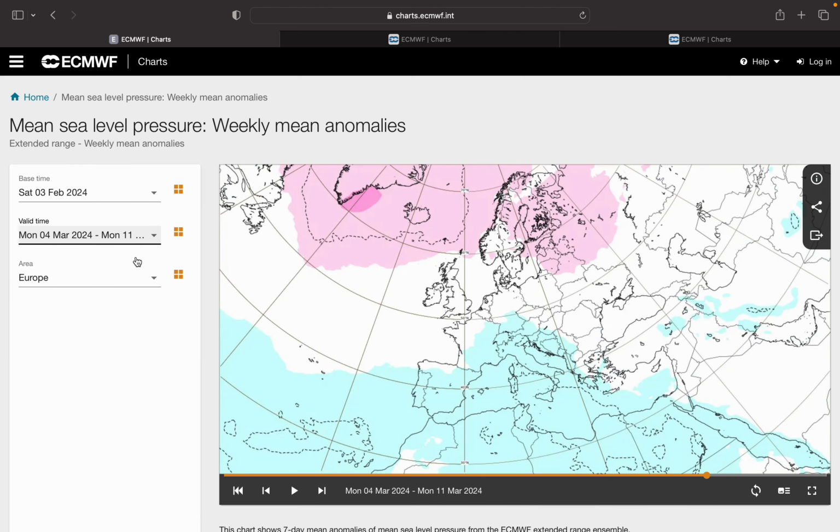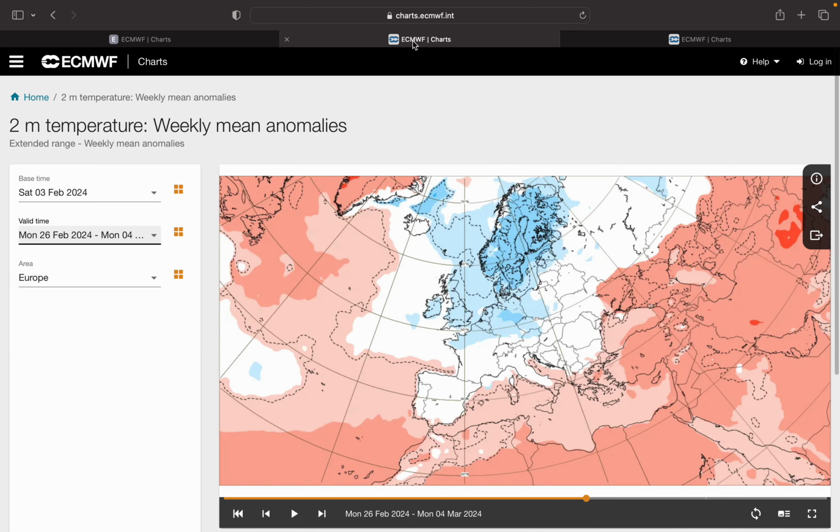Week 5 is Monday, March 4th to Monday, March 11th. Again, block to our north, low to the south. It's like a truly, properly negative NAO. It's like an easterly Zanazi even, with the winds coming right from Russia, Middle East, over Europe, through Ireland, the UK, and off into the Atlantic. That's like a zonal easterly flow even.